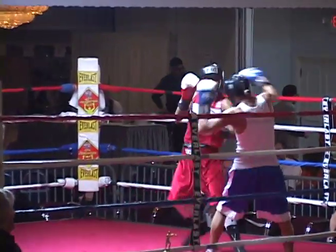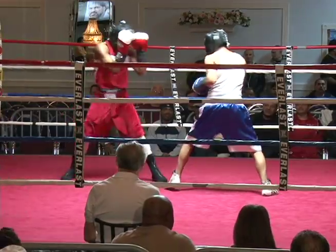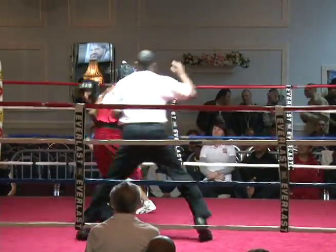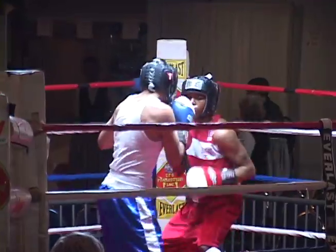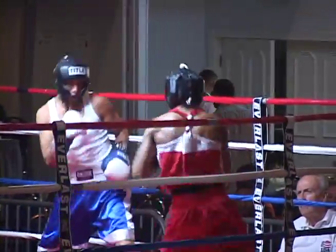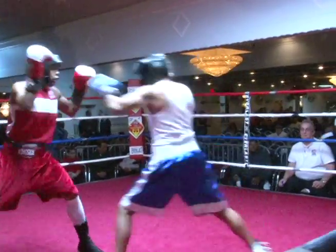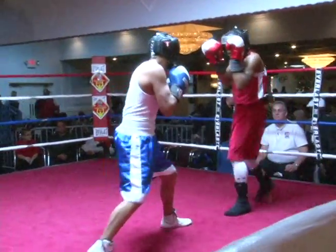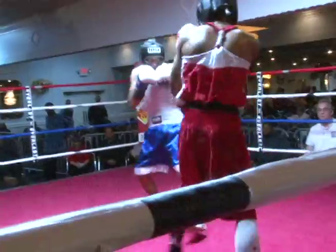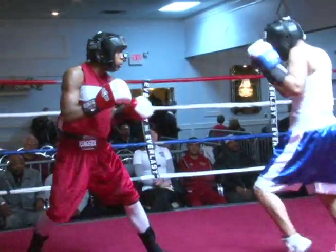Round one. Johnson in red, Fernandez in the blue. Dwayne Johnson, the cagey one. Hernandez tries to advance, Johnson counters, but Hernandez counters. They both fired away with left hands. They're both playing cat and mouse here.